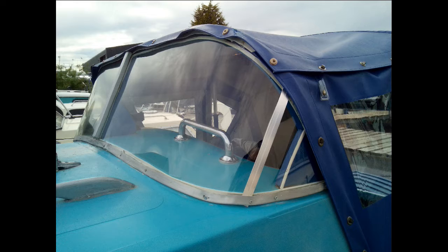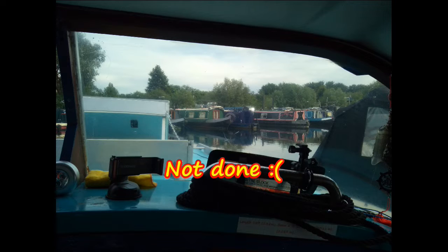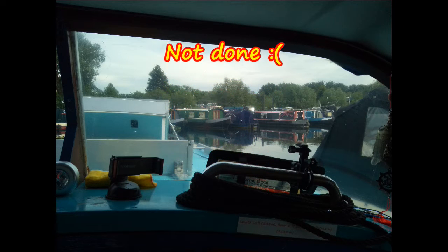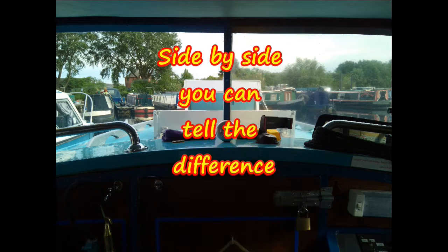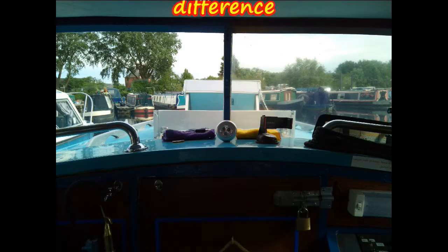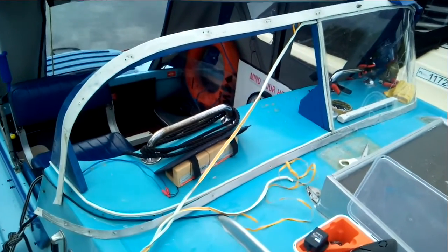I added a metal sidebar to give a little more strength on the bend, and the frame was lined with a rubber seal to keep water out and to stop the glass from rattling. So this is putting in the last part of the new windscreen.